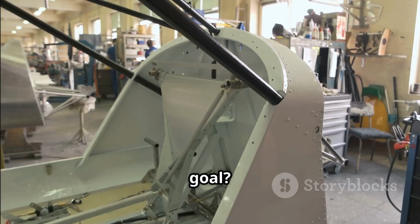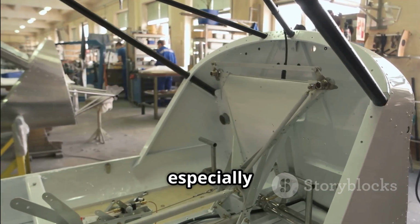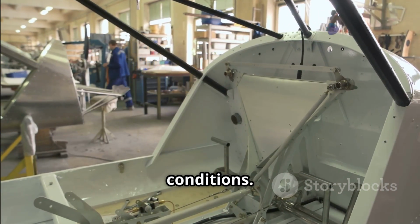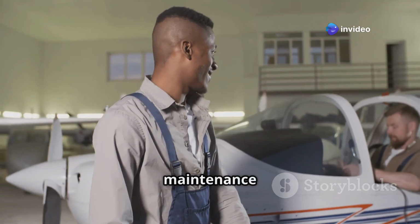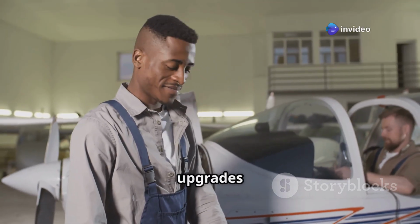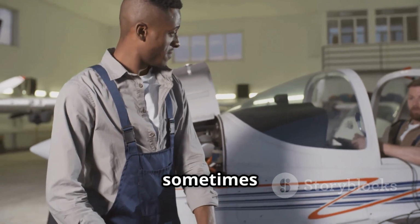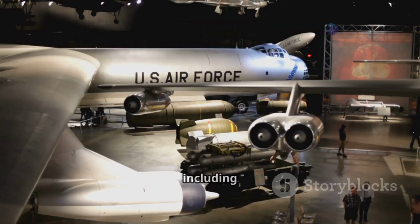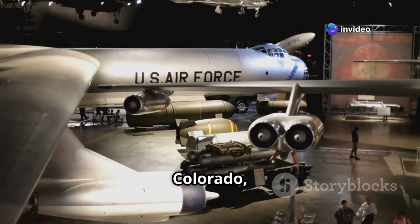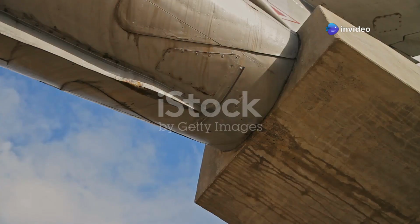The main goal? To study how aircraft systems and materials degrade over time, especially under stressful operational conditions. Based on this research, SwRI will help design better maintenance strategies, repair techniques, and upgrades that can stretch an aircraft's lifespan by several years, sometimes even decades. The work will take place in multiple locations, including the Air Force Academy in Colorado, and is expected to continue until 2032.